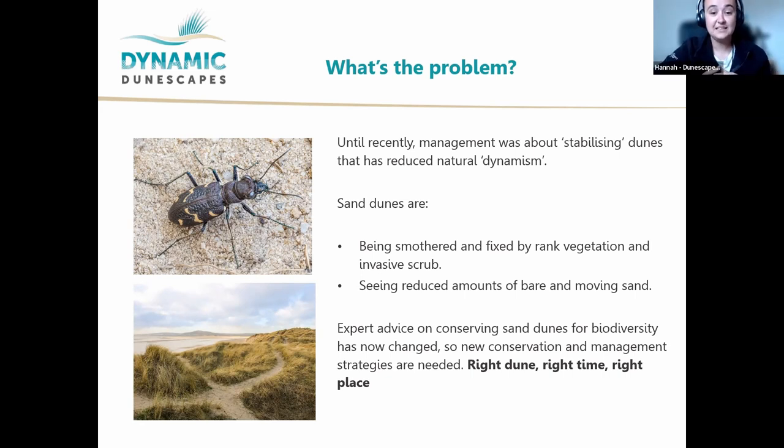So the advice has slightly changed, and now we're looking at conserving dunes for biodiversity and the type of management strategies we're using. But it's all about right dune, right time, right place. So within the project, our management changes from site to site, and you'll see that in terms of monitoring, that changes from site to site.